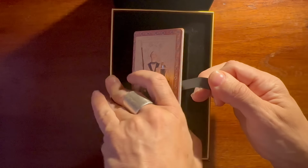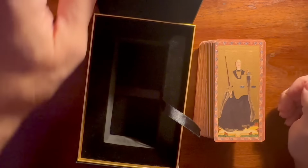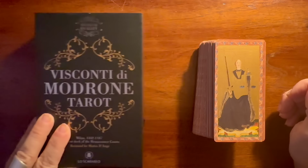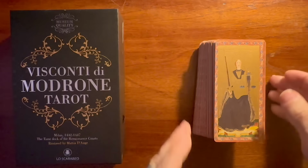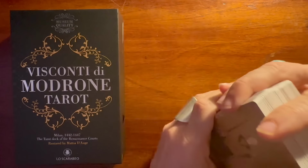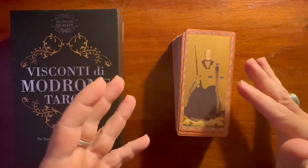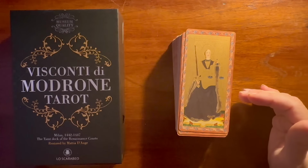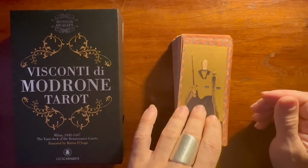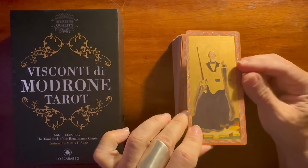And by the way, you guys, they come in 2 different sizes. They come in a smaller size like this, and they come in a bigger size. So if you're into big cards, you can look into the other version of this deck that comes with bigger cards than this one. I chose to get this one, and I'm happy with it. And I've looked at the larger cards, and they're beautiful. So this is what these cards look like.